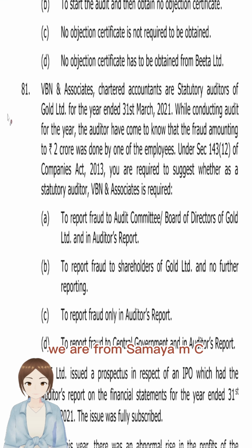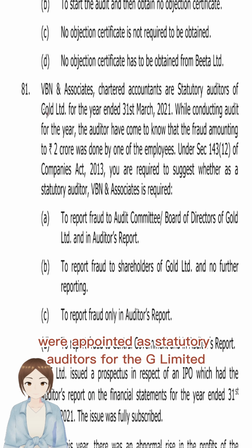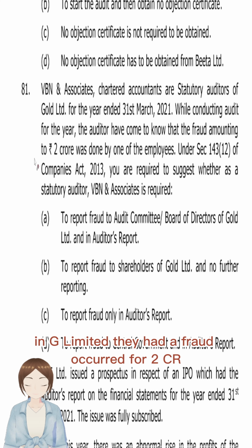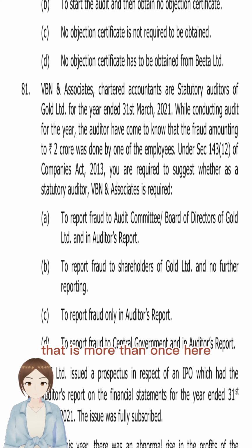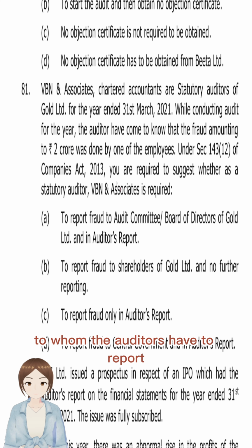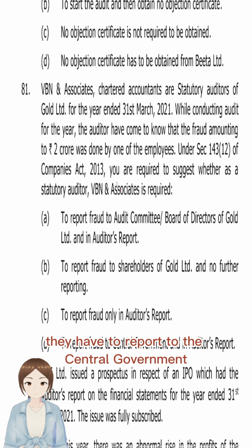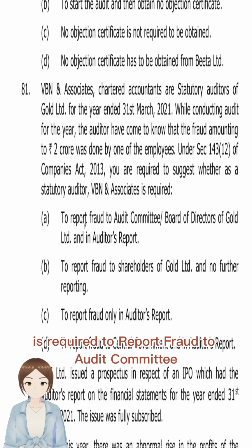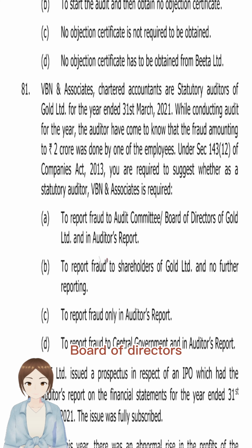This is Ria from Samaya, MCQ 81 CA Final. We Associates were appointed as statutory auditors for G Limited. In G Limited, a fraud occurred for 2 crore, that is more than 1 crore. If the fraud amounts to more than 1 crore, to whom do the auditors have to report? They have to report to the central government. And you're required to suggest whether the statutory auditor is required to report fraud to the audit committee or board of directors.